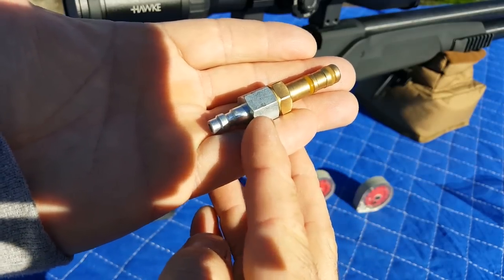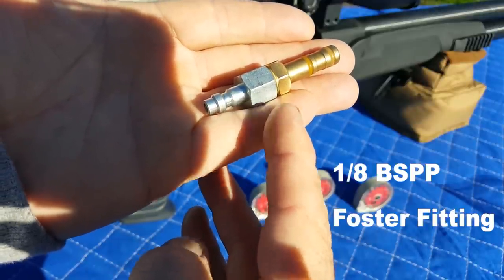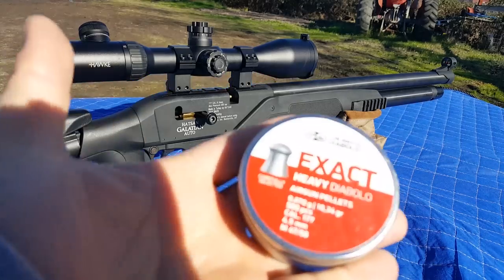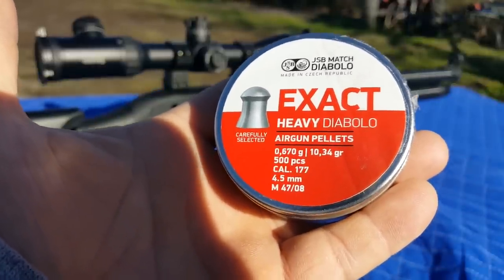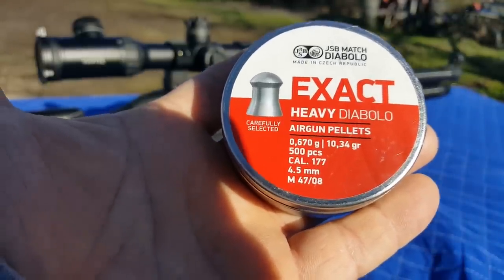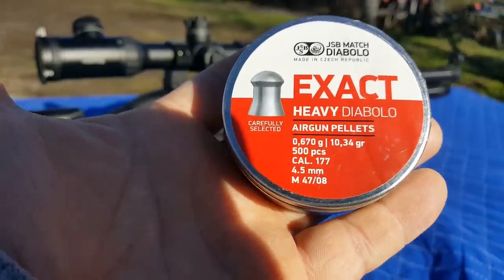this top part. So this top part is actually called a 1/8 BSPP Foster fitting, 1/8 BSPP thread. So the pellets that I really had the most luck with were these JSB Exact 10.34 grain heavies. These did really, really good. The 8 grain JSB Exacts also did very well, but these were really good at longer distances.